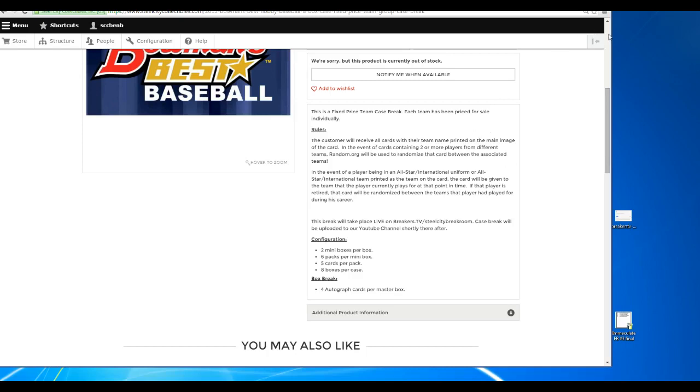In the event of the player being in an all-star or international uniform, or all-star or international team name printed on the card, that card will be given to the team that the player is currently on. If the player is retired with an all-star or international uniform or team name on the card, it'll be randomized between all the teams that he has played for during his career.